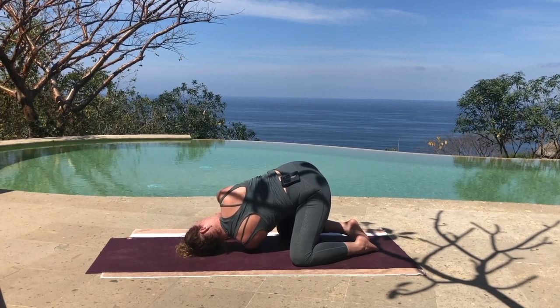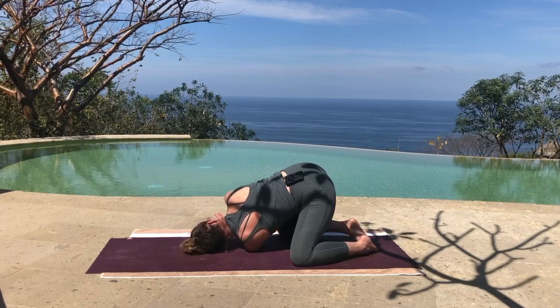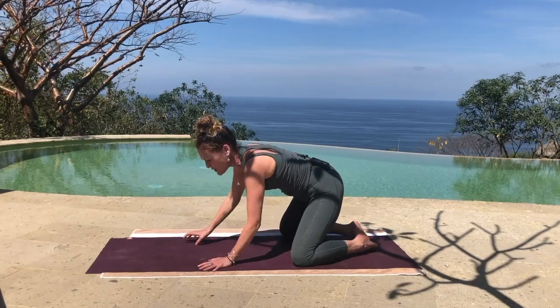But at the same time, you're stretching it, see? Because we've got the arm out in front of you, and that is an exquisitely effective combination for relieving muscle spasms. So unwind back to tabletop. I'm just going to pause here for a minute and show you why that works so well.